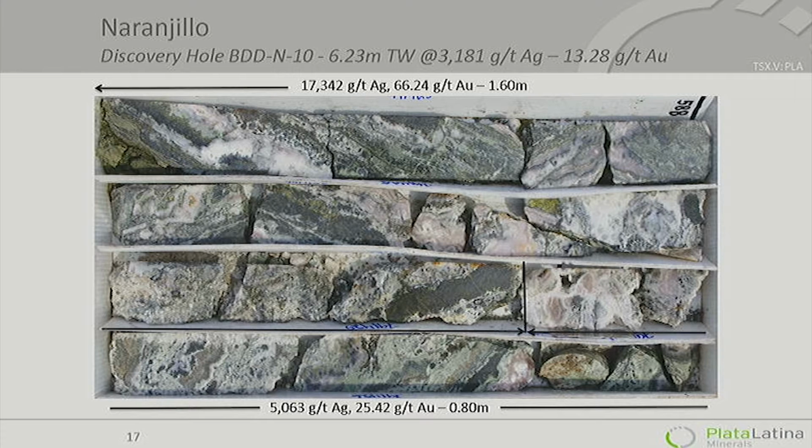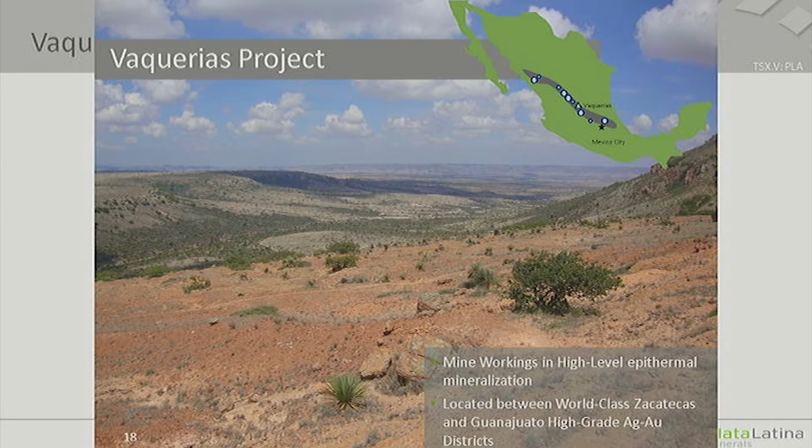And so what we did, we have some other projects in which you use the ore horizon concept, but you look at where you can follow it rather than go for it at depth. And that's our next project, Vaquerias. Let's see, it's right up here. Again, it's right on the silver belt. Up over these hills, we have the Asientos district, and then, of course, going on up to Zacatecas and Fresnillo.